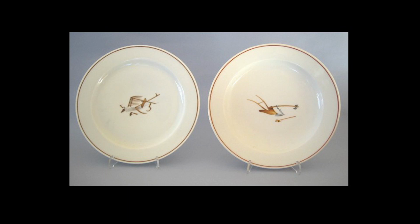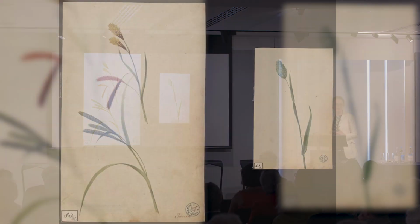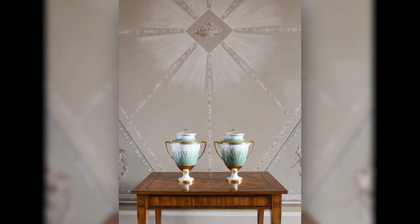You have agricultural tools as an ornament for your dinner service. And these are some grass studies which are kept from the porcelain manufactory archive. So you can see one looks at the most simple parts of botany and they become an ornament. And this is also one of our travels in time. And I would like to end the lecture with this picture.